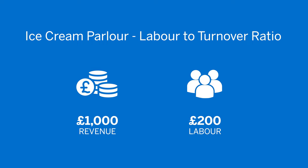Now, we're sitting in one of my businesses right now. This is an ice cream parlor. I track it every single day and I don't want my labor spend to be more than 20% of our turnover. So if we bring in £1,000 worth of sales, we're spending £200 on labor, leaving the rest of the turnover to pay for the rest of the business and hopefully make some profit. That's the aim here after all.